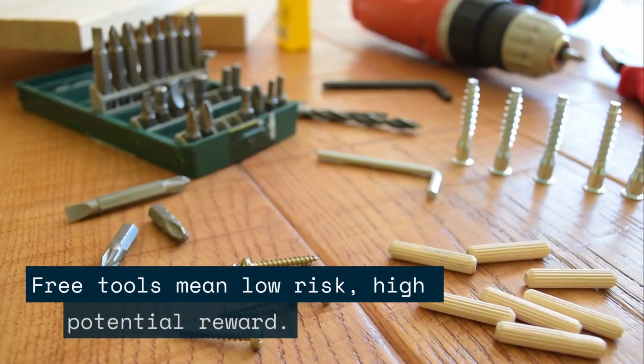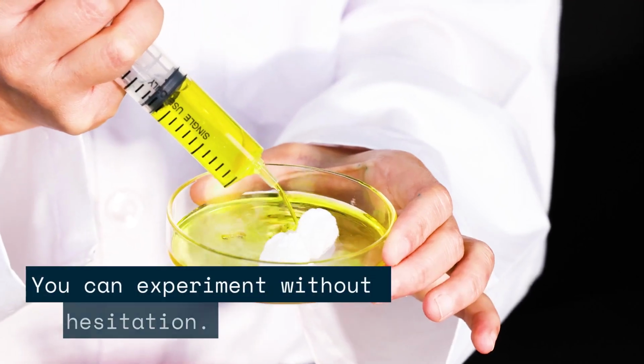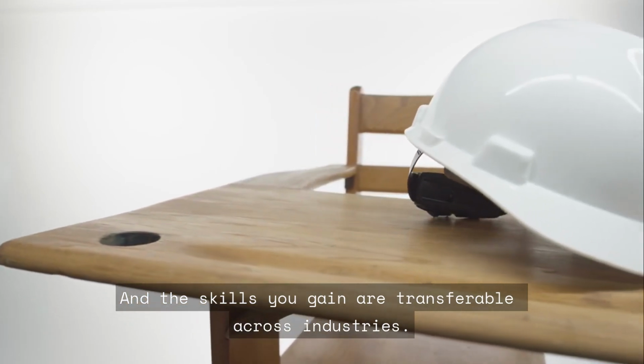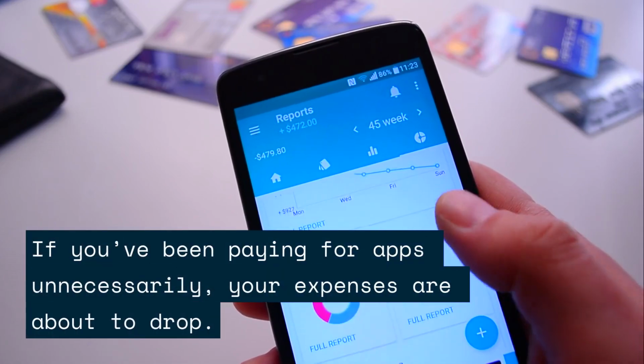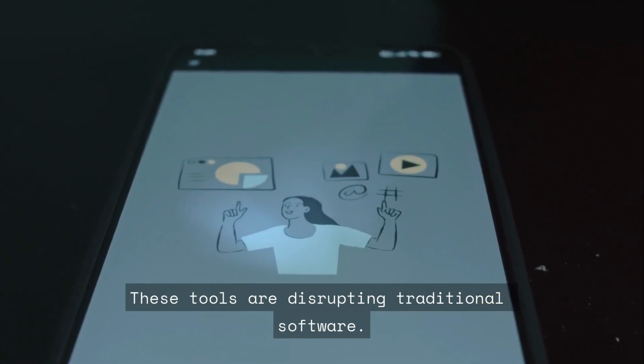Free tools mean low risk, high potential reward. You can experiment without hesitation. And the skills you gain are transferable across industries. If you've been paying for apps unnecessarily, your expenses are about to drop. These tools are disrupting traditional software.